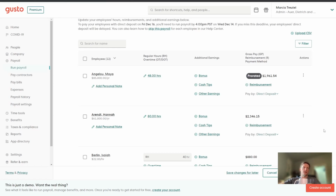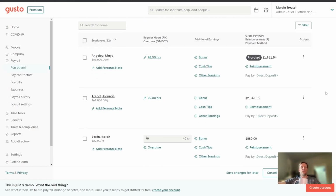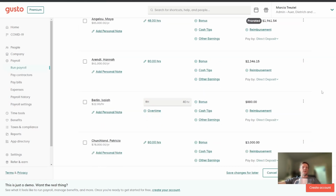So when I run the payroll, just like you see it on the screen here, each employee will have their hours already in here, and I can add a bonus. I can add cash tips if it's applicable. I can reimburse them for mileage or whatever they're doing, and then we select either a direct deposit or a check. And then you just go save and continue. You go ahead and do that.